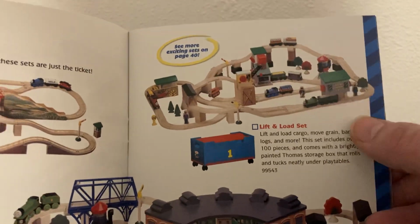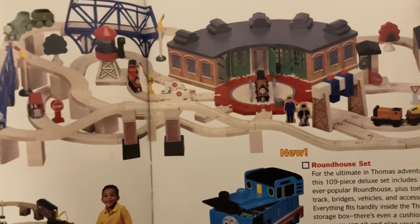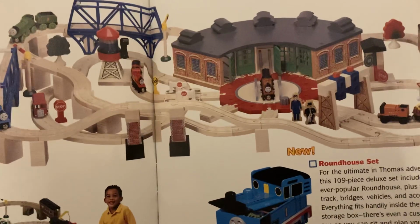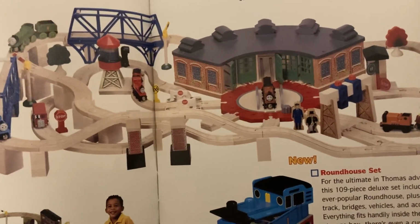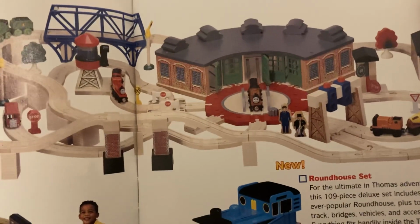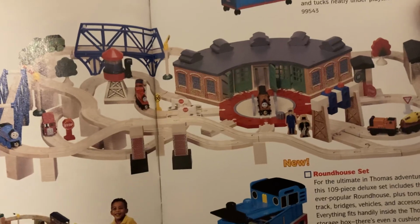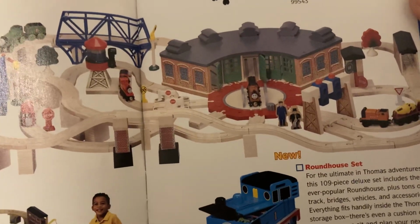The Lift and Load set, which I bet a lot of you, including myself, always wanted. This is the set I always wanted, the 2002 redesigned Roundhouse set. I prefer the 1997 to 2001 design, but looking back, this is the one I grew up with the most and always wanted, because I like the characters that came with it.